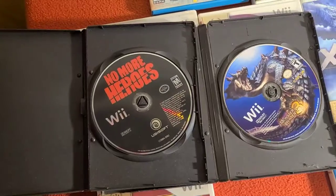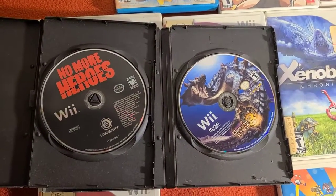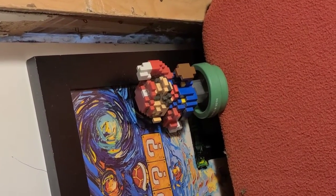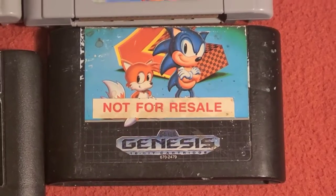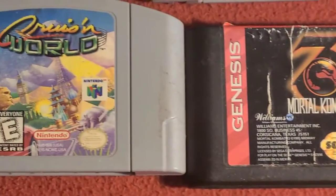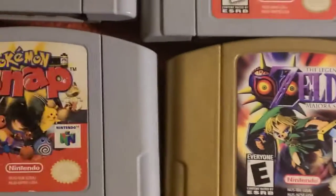Most of my games on my consoles are digital. And here's a few extra Wii games. And there's a Sideways Mario. Alright. These are my only Sega games I'm certain I have. And here are my N64 games.